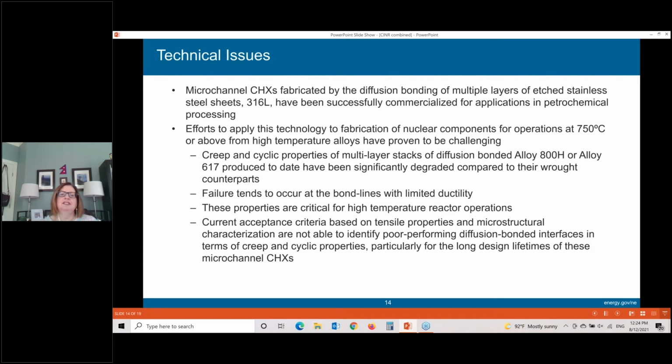We also are challenged in that we don't have current acceptance criteria that focus in on the right properties, so that we know and have confidence that the compact heat exchanger will perform as designed for as long as we expect. And so that's what we need to understand, have better diffusion bonding capabilities, and also acceptance criteria, so that we have confidence in the properties of the compact heat exchanger.